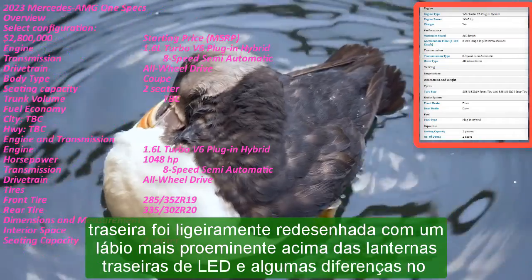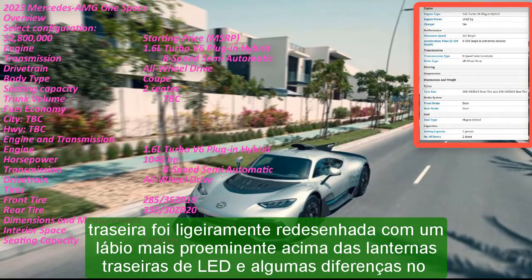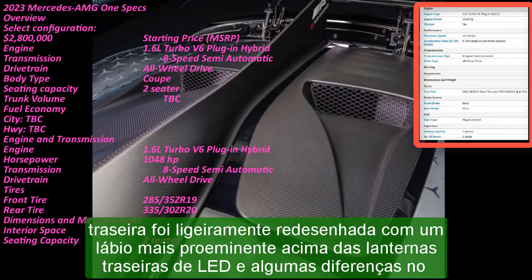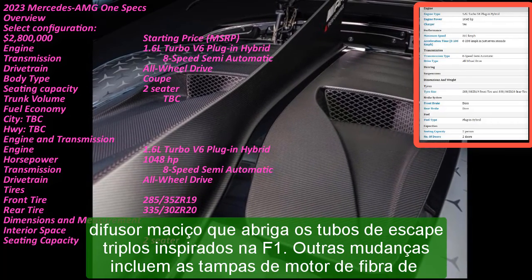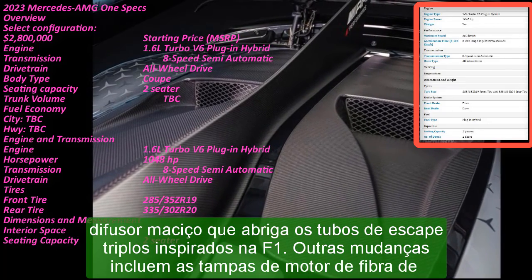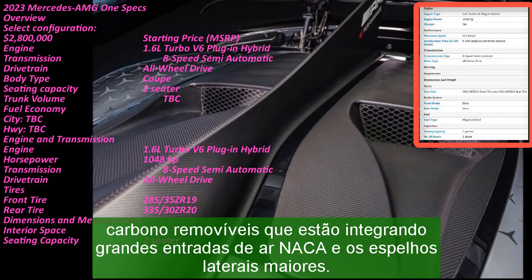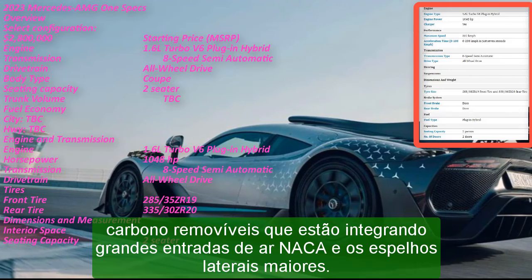Other changes include the removable carbon fiber engine covers which are integrating large NACA air intakes and the larger wing mirrors. The most obvious changes have to do with the new 10-spoke forged aluminum wheel featuring an aerodynamic carbon fiber cover. Those wheels are designed exclusively for the hypercar, but in typical Mercedes fashion, there are also the optionally available 9-spoke magnesium forged wheels with a patented bionic design and the same partial cover.